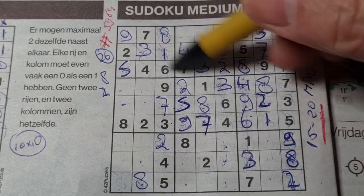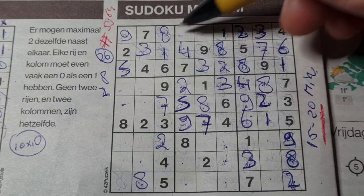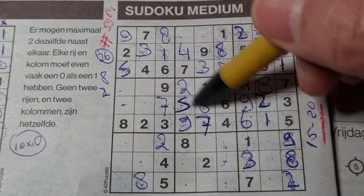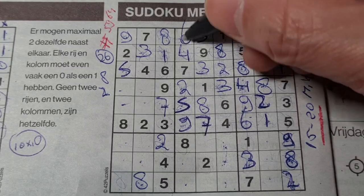Two missing numbers in this big square. What numbers? The 1, the 2, 3, 4, 5 is missing and a 6 is missing. 5 and a 6. We have a 5 in this column, no 5 there. 5 should be here and the 6 goes there.